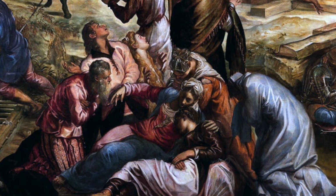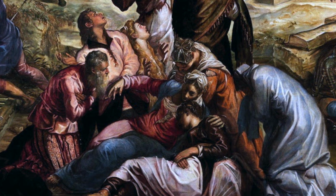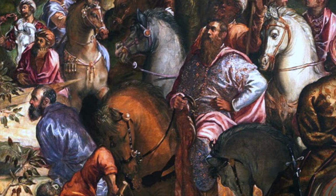At the foot of the cross, we see Jesus' mother Mary. As her son gives up his spirit, Mary is pained by emotional anguish. We see an arrogant horseman in rich clothing. Because of his pride, he fails to understand the true meaning of the event he is witnessing.